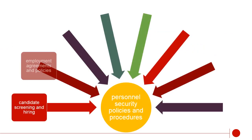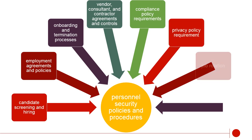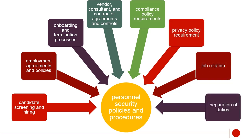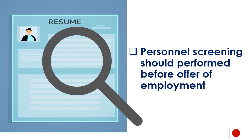Personnel security policies and procedures are candidate screening and hiring, employment agreements and policies, onboarding and termination processes, vendor, consultant, and contractor agreements and controls, compliance policy requirements, privacy policy requirements, and job rotation and separation of duties. Candidate screening and hiring. Personnel screening should be performed before an offer of employment.